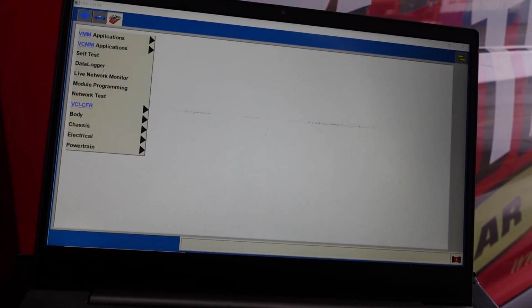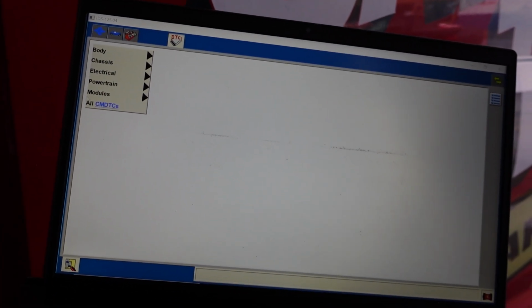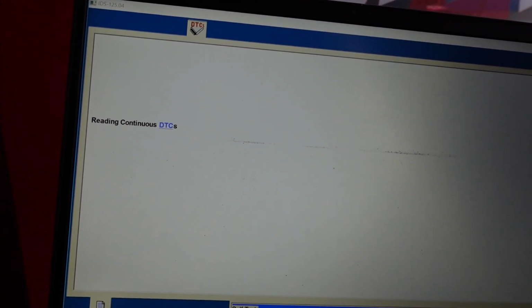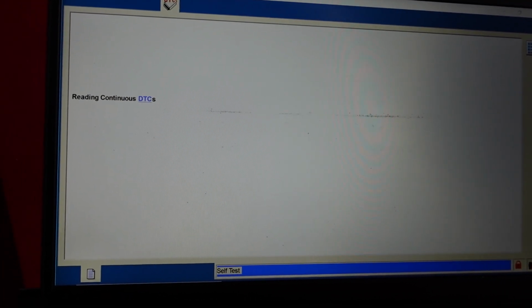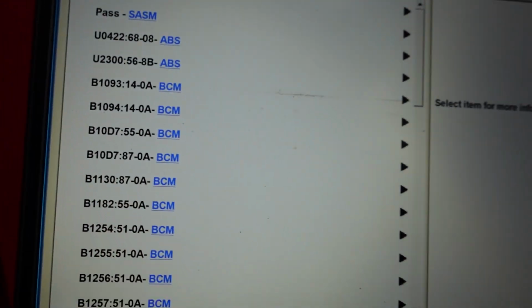So I'd like to start with the self-test. Let's just go ahead and run a self-test. I want to get all the codes that we have. I'm hoping we got like a U2100 and a BCM, or maybe it'll be a B2100, but whatever it is, it's going to be a code for configuration is not complete. I expect that. That would be great. So here we go with our codes.